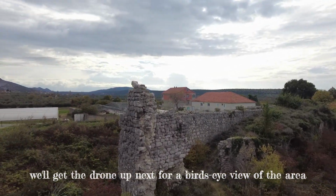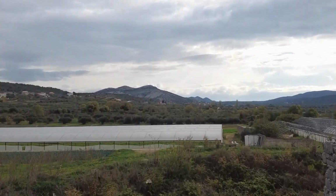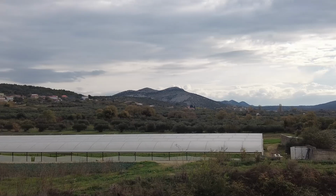But once again, just lovely. I just want to show you the background again, or the farming area behind these ruins.